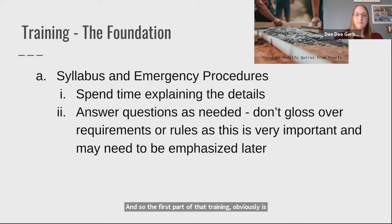We go through how you spend time actually looking through the syllabus. What are the things that you should focus on or highlight? What are the things that are really important? So we actually spend that time, and sometimes it takes an hour and 10 minutes to go through that syllabus, but spending time on those details is really important.